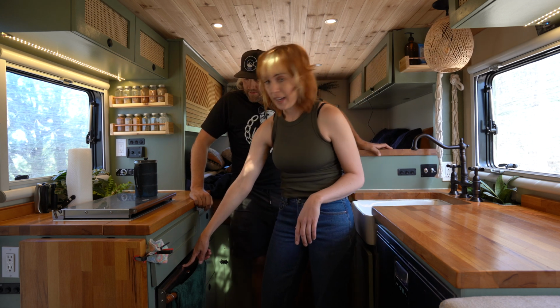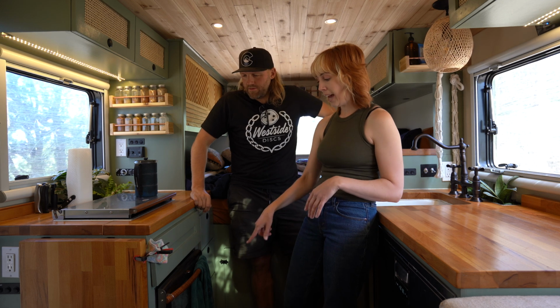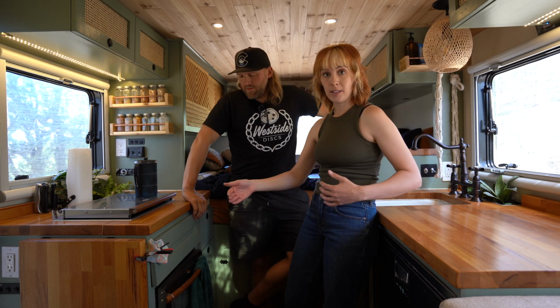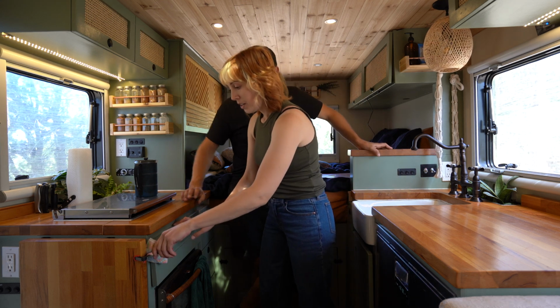The oven has a latch, and the drawer underneath it is heavy, but it never gets enough movement to ever open itself. So that latch has worked well. This needs a latch.